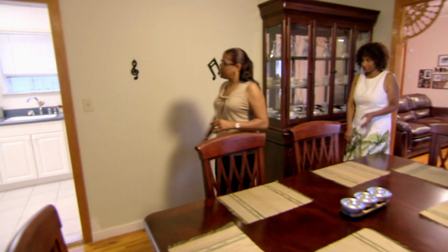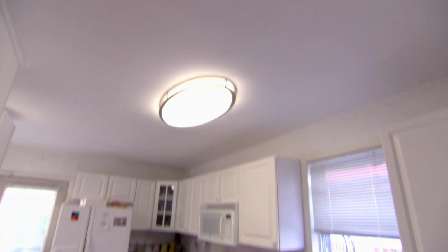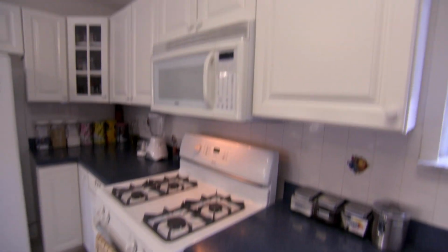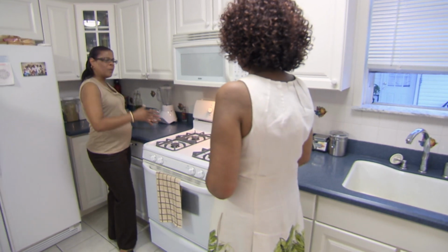Okay, let's look at the kitchen. Ooh, wow. Light. It's very nice, airy. It looks clean and it looks open. And it feels airy and light. And this is what you want your buyers to feel when they come in your home. Right. Yeah.